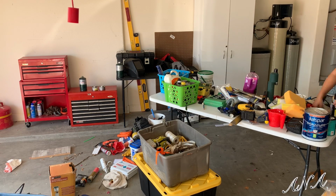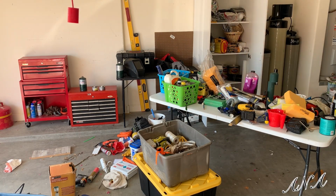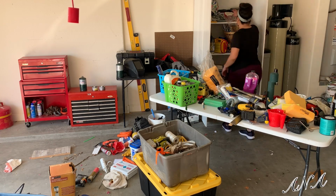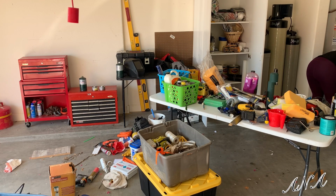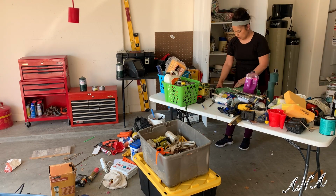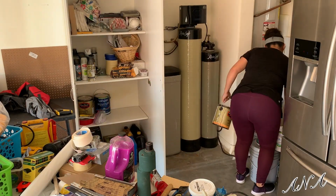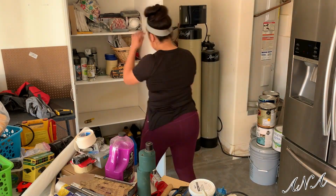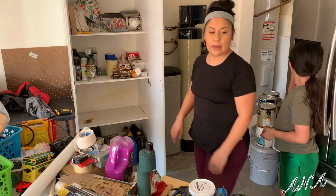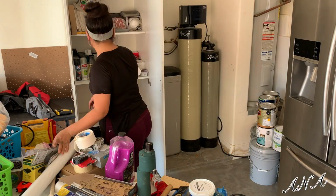So I did leave some of the items in the garage, and also against that wall where I have the white cabinet that I keep a lot of miscellaneous things in. I'm still going to keep this one in here until we have a system in the backyard where we're going to build the house, or again, buy it. I still don't know. But I still kept things in here, at least the ones that I mainly use.